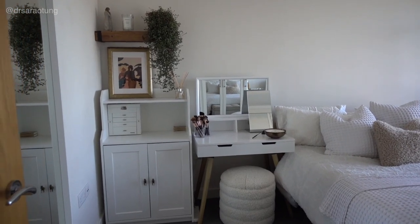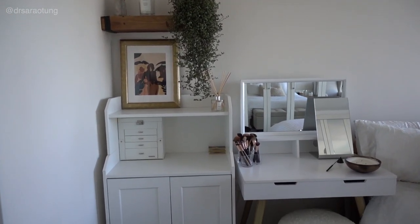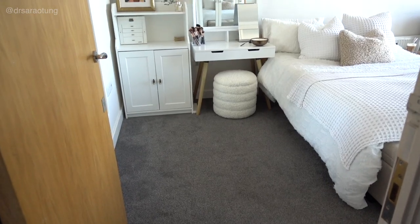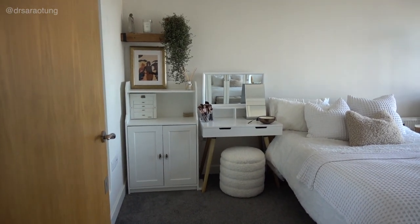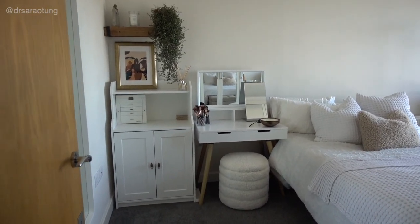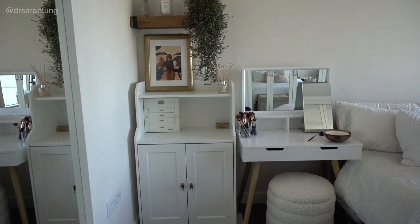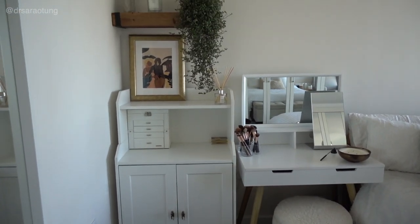So the whole makeup corner has worked really well because everything stays clean. So you've got the plug there, so I can plug in all my hair dryers, straighteners, everything like that. But I can also put it all away as well, so it looks really clear on a day-to-day basis. But when I need the stuff, it is all in the cupboard and I can just get it out.